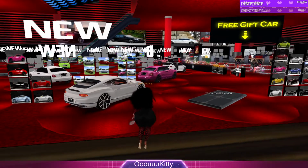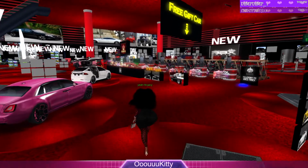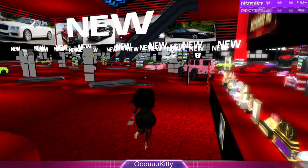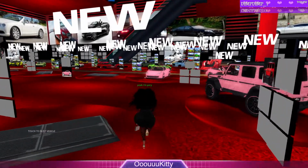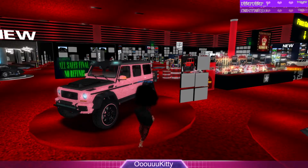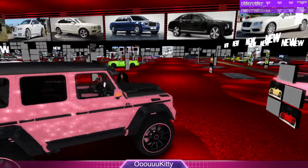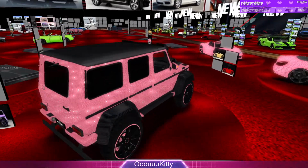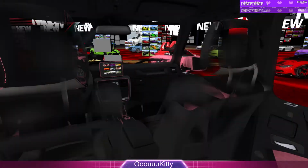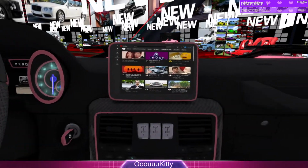Let's see if I can find my vehicle. Let's do a little jog, get there a little faster. So I saw a bunch of cars in here that I really liked. A few of them are on my list, but I came here specifically for this glitter G-Wagon. Yes, I came here for this bitch. And I just think that it's so cute and it's just so me. It's like my personality, ugh, so cute. I can't wait to drive it.